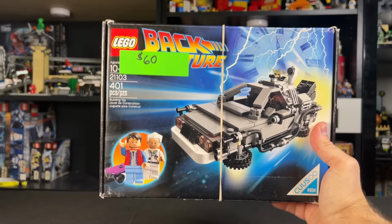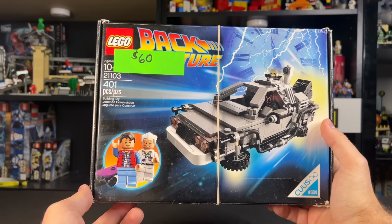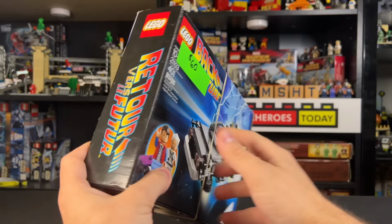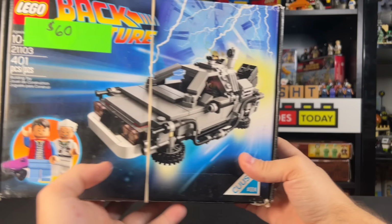Finally, picked up the Back to the Future DeLorean here. This, of course, is from QSO, which was the predecessor to LEGO Ideas. This is complete in the box, just have to rebuild it. The box is a little damaged, but hey, it's still cool to have complete in the box. So let's move on to some other stuff now.